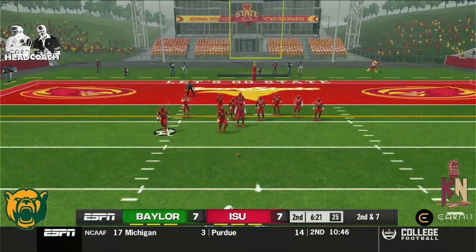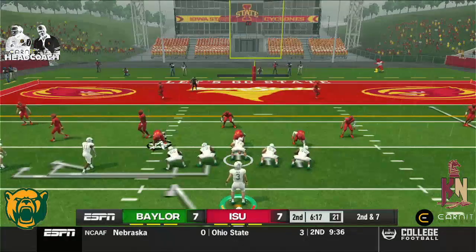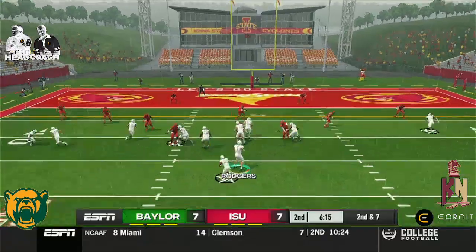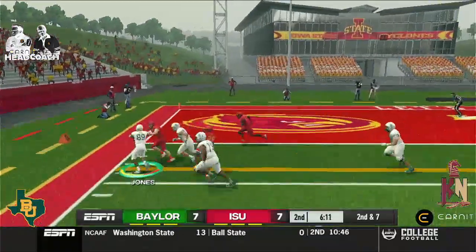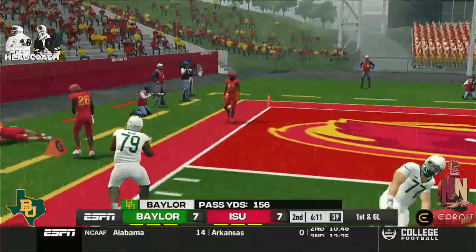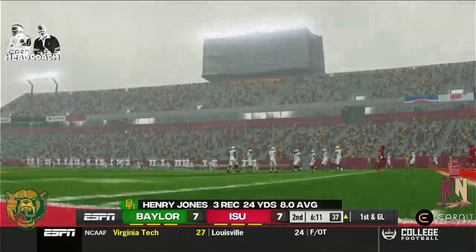This is the 12th play of this drive. 98 Weasel! 98 Weasel! Here's a screen to the wideout. And he's shoved out of bounds at the 3. Gain of 8 yards. That makes it 1st and goal.